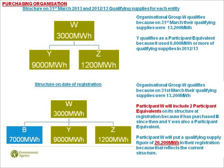When Organisation W comes to register, they will include 2 participant equivalents in their registration. This is because both subsidiary B and subsidiary Y used 6,000 megawatt-hours or more during 2012-13. Organisation W will put a qualifying supply of 20,200 megawatt-hours because this reflects the 2012-13 qualifying supplies to the structure as it exists on the day that they are registering.